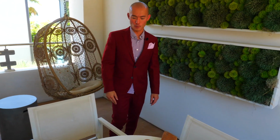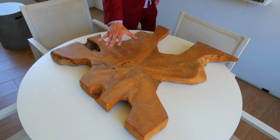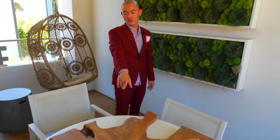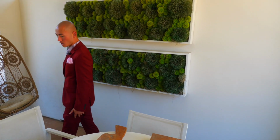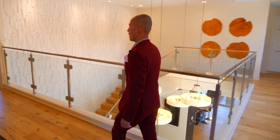So anyways, check it out. I'm trying to check out the staging. I don't know what the hell this is and what it does, but it looks great, right? Look at that. All right, so this is pretty much it. We got a little balcony here. All right, let's go back in.